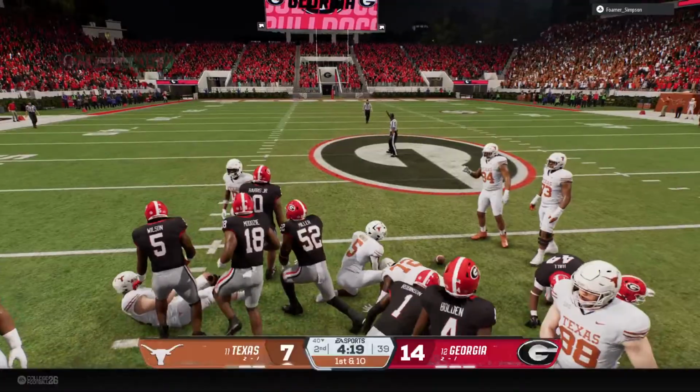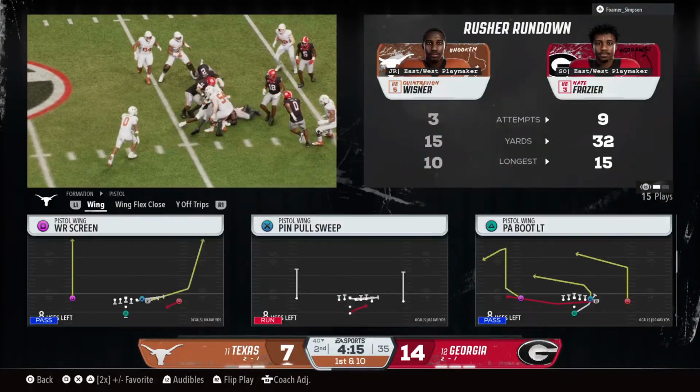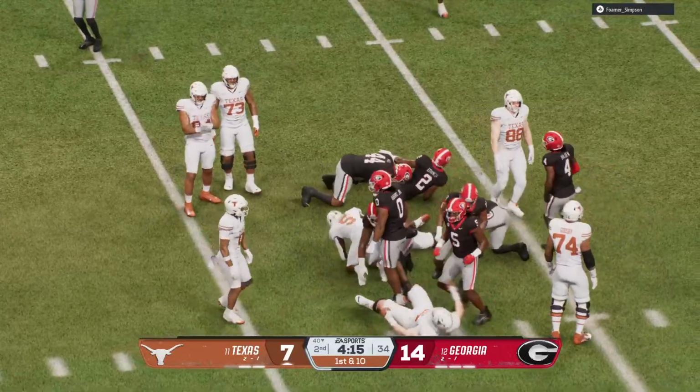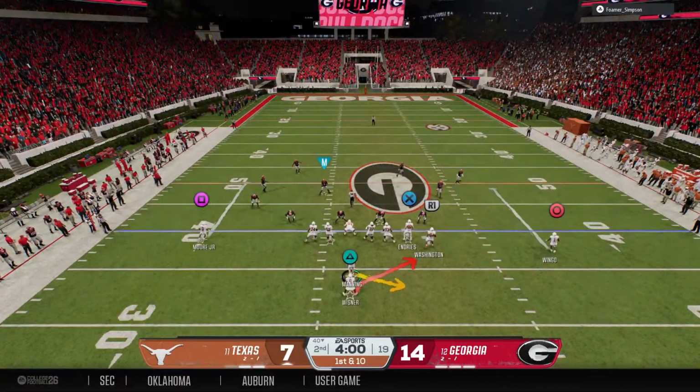All down, but he has enough to move the chains. You love to see this on offense. Early in drives, getting that kind of yardage keeps you ahead of the chains. Now from the 40, it's 1st and 10.